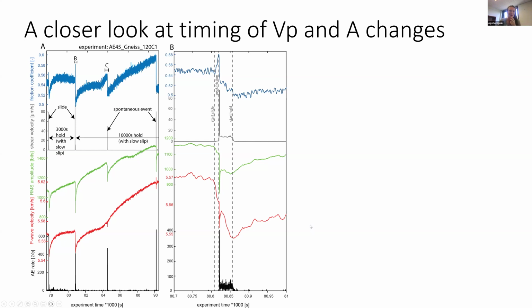Interestingly enough, I already mentioned that the samples get velocity weakening with higher temperature. And at 120 degrees Celsius, we actually had some spontaneous slip events occur during the hold. So that's what's happening here. This entire period is a hold, where we don't drive the piston actively. You see that increase in friction coefficient in the beginning again. But after that, most of the hold looks like a constant friction coefficient.